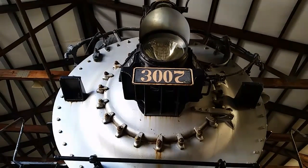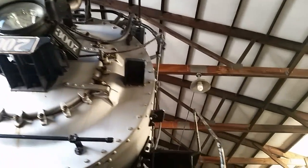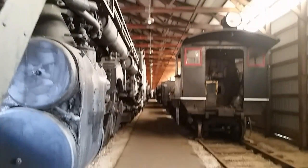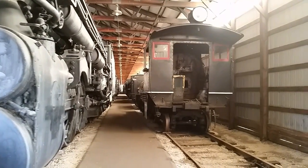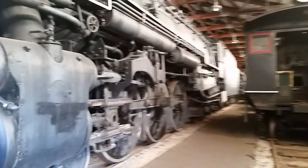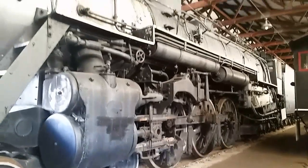Now in this barn, you'll see many more steam engines. As you look down this aisle and that, you can see that it's got a lot more steam engines, and really big ones, bigger than this one here, than the 3007, what you're looking at. But we'll keep moving and go over to the 1630.